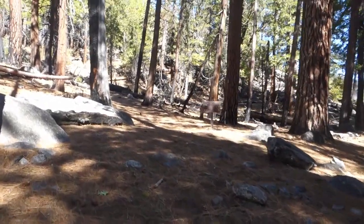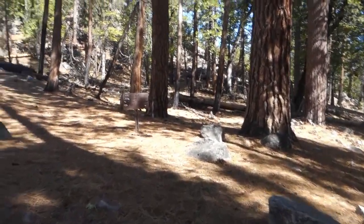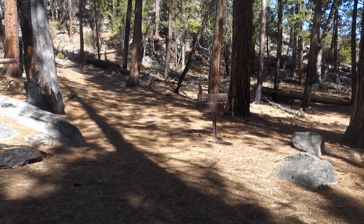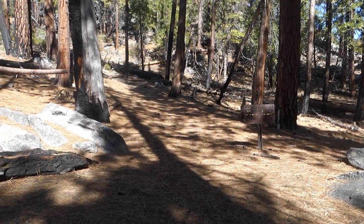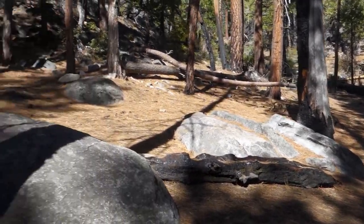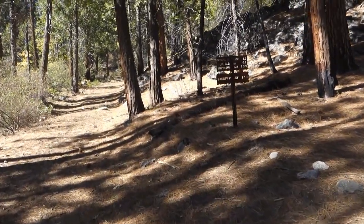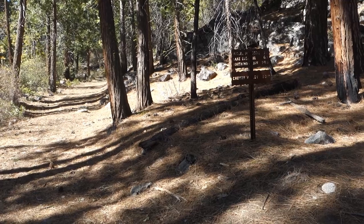We're at the second trail junction. We've got Laurel Lake that way, Lake Vernon, Beehive Meadow. We're not going that way. It's another 1600 feet elevation gain. And we're gonna go this way, which is toward Lake Eleanor. Miguel Meadows.